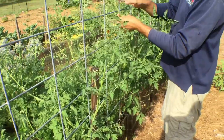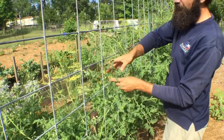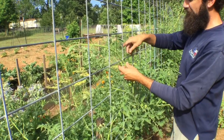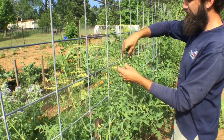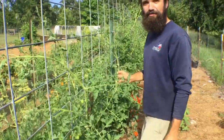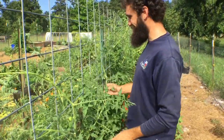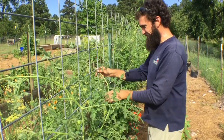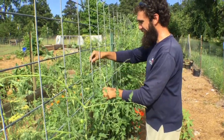So instead of tomato cages, you just put them up this livestock panel. Yeah, it usually works out pretty good. It'd be nice if they grew little tendrils like... I know, I talked about that in my video. You watch that? Yeah, I watch all your videos, man. Good. Everybody should watch your videos. They're getting really good.